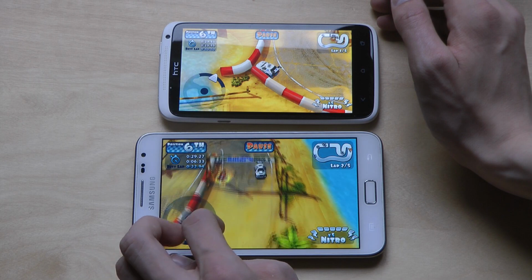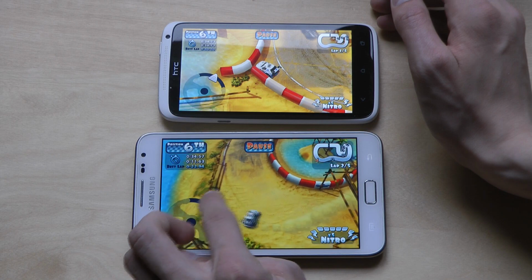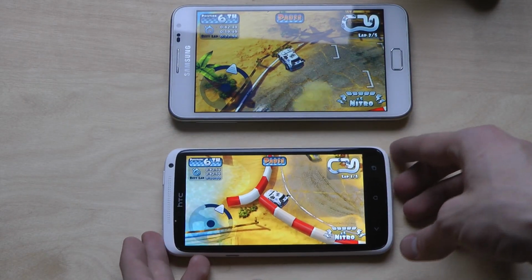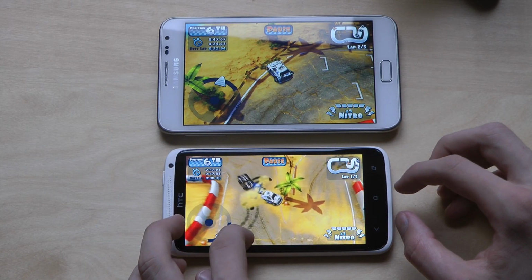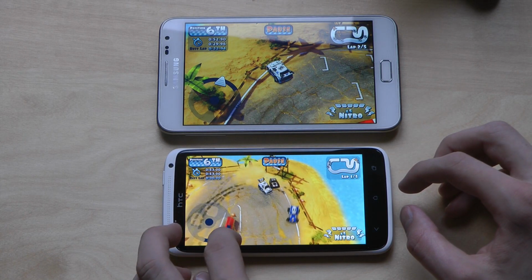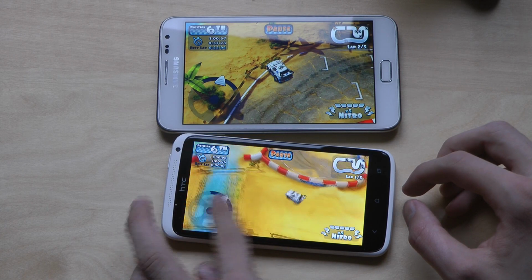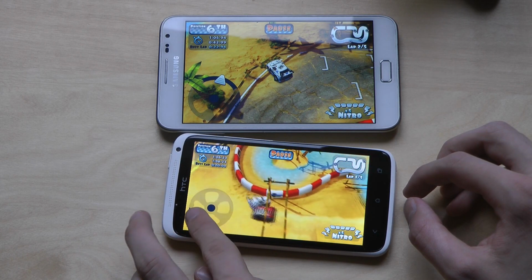I don't feel any lag or anything on the Galaxy Note. Let's go ahead and try it out soon here with this one, basically. Oh my, the display is gorgeous here on the HTC One X. So HTC should really create a bigger Galaxy Note competitor. We have heard these rumors that they may do that also.